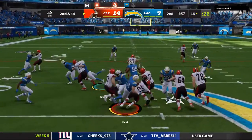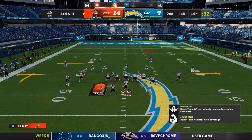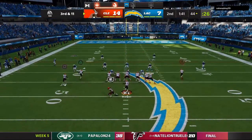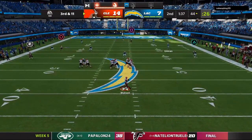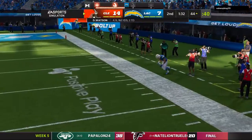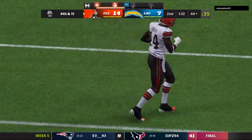On 2nd down, right back to Hunt. They follow up the 1st down 1-yard run with a minimal gain of 2. It's a gain of 2 yards, and it's 3rd down. Watson now to throw. Oh, you catch that? He was able to catch it there on the right sideline, but out of bounds, says the line judge, and it's going to bring up 4th down.